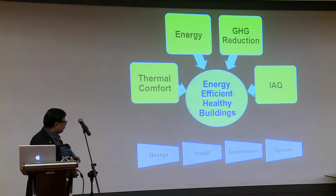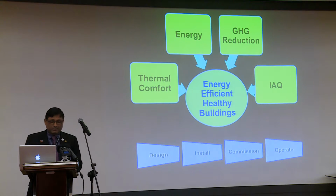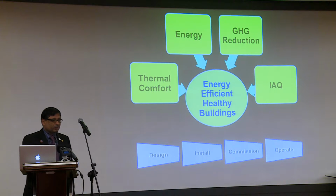So this whole notion of healthy becomes a key word. So, energy efficient, healthy buildings: thermal comfort, indoor air quality, energy, greenhouse gas reduction, these are all important points that we need to keep in mind. You can begin to see that an integrated approach is almost absolutely essential to ensure that this gets delivered. And of course, it's not just what happens down here in the operation stage of a building or facility. It's got to start from day one, from the design process.